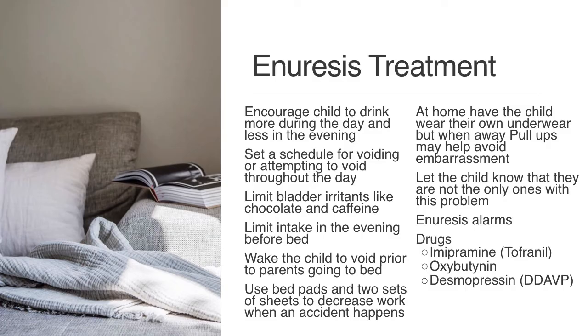As far as treatment is concerned, we want to encourage the child to drink more during the day and less in the evening. We want to set a schedule for voiding or attempting to void throughout the day. We want to limit bladder irritants like chocolate and caffeine, and you want to limit the intake in the evening before bed. So these kids that go, but I'm thirsty, I want to drink, you want to say, no, if you drink, then you're going to want to get up and go to the bathroom, or if you drink, you're going to wet the bed.